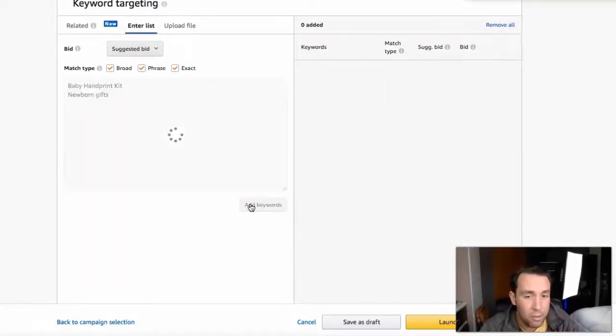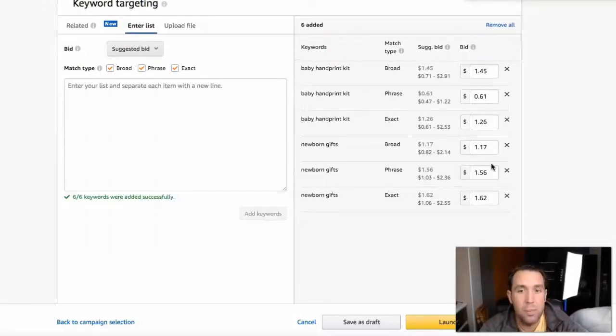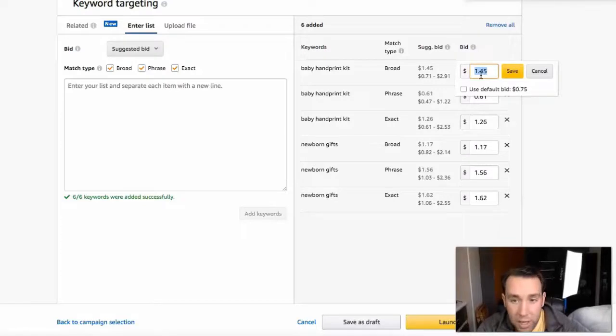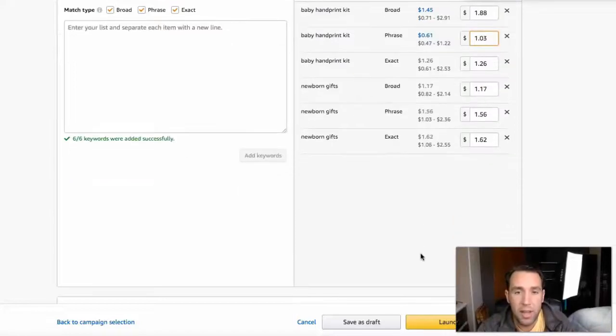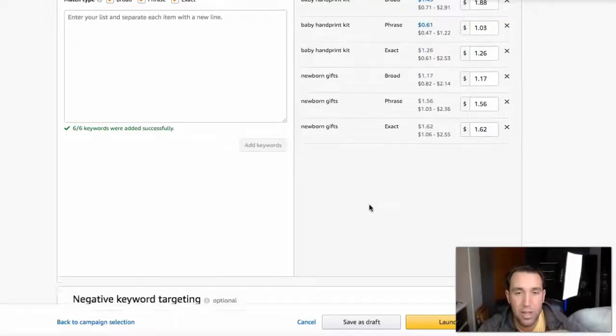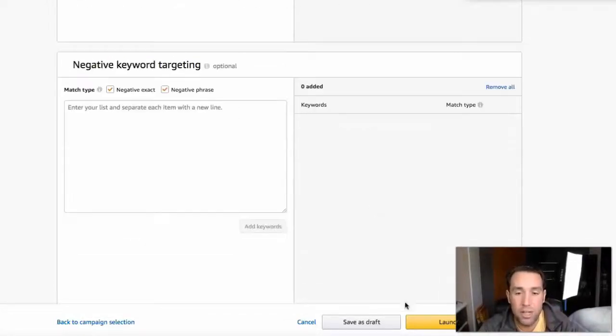Then we're just going to click add keywords. And then you have to adjust the bid over here on the right-hand side. So I normally suggest going 30% above the suggested bid. So the suggested bid was 0.61, so you'd want to go 0.61 times 1.3, and then you'll get your suggested bid. And that way we can get an idea of the 30% higher bid. You can go a little above that if you'd like, and you can always come back and adjust these later. And then you'd go through and do all those and save. This is your top best 1, 2, and 3, or just one keyword that has the highest search volume for your product, and then launch campaign.